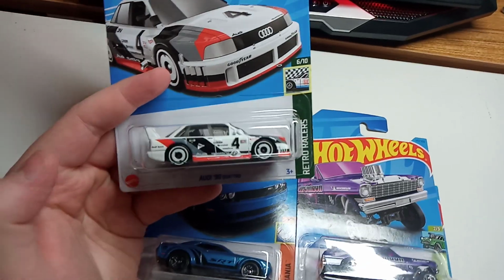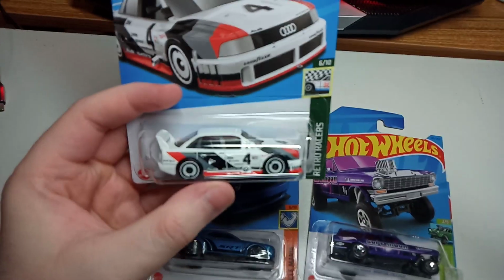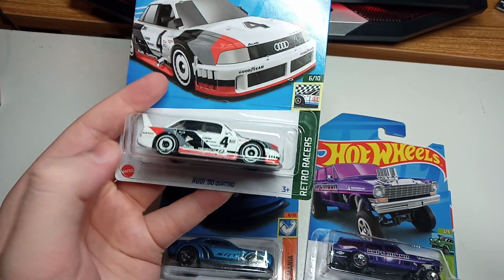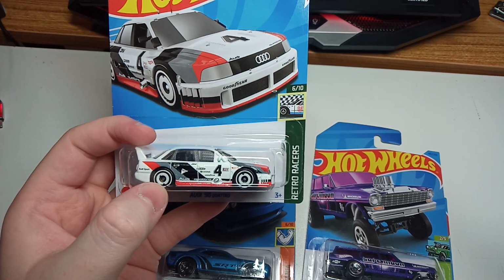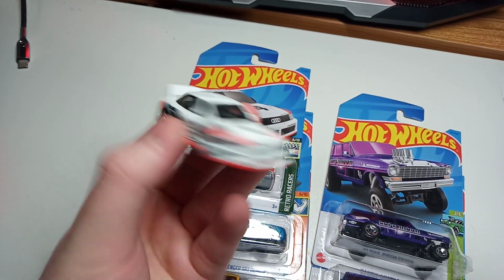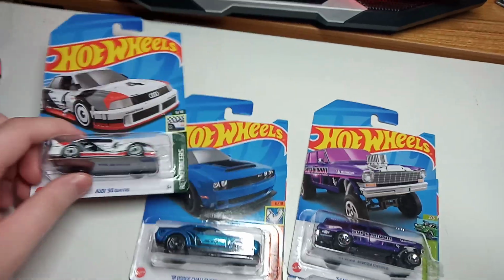So the Audi Quattro, this was announced pretty recently, and it quickly went to the shelves. Yeah, nice car, a lot of detail. Similar, I think the same livery as the old S4 Quattro, which I do have, and I had quite a few more than I thought I did. But I've already got this one, and I opened mine. So yeah, that's it there. Really happy with this one, really cool car. But yeah, wanted a spare one.